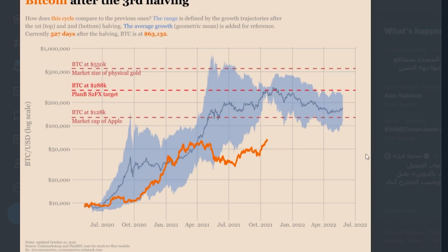Now, here's the thing I want to talk about though. This is the price performance of Bitcoin historically after each halving. So you have the halving here, you have of course 3 halvings so far. The orange line is the price of Bitcoin right now after the most recent halving, which took place here at about $8,000. And then you have the average, which is the gray line, and then you have the tops, and then you have the bottoms in terms of performance during the last couple of halvings.